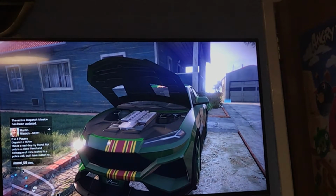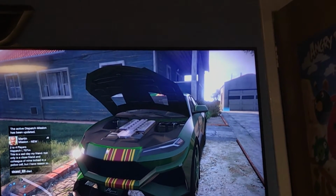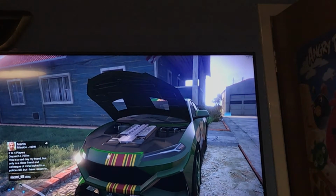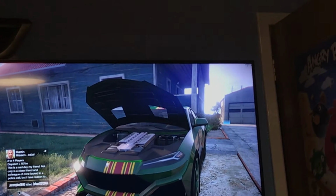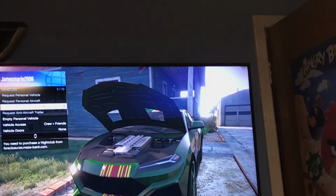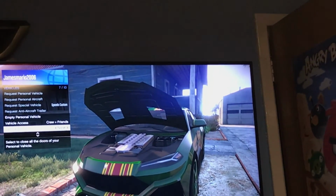With a fuel tank size of 66 liters, combined fuel consumption for the Pegassi Toros is 57.4 miles per gallon. 115 grams of carbon dioxide is produced per kilometer, and the Toros is all-wheel drive.